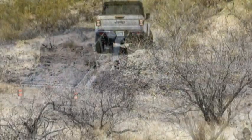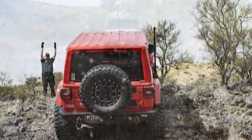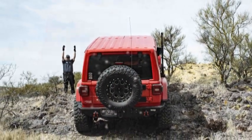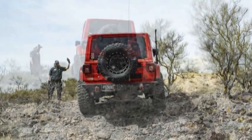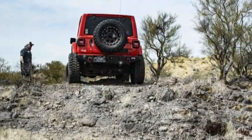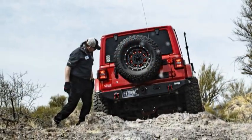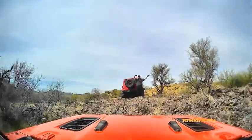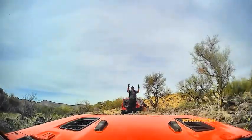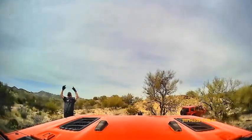Here are some of the vehicles ahead of us being directed up. Some areas are difficult to see from the front of the Jeep. This happens to us frequently on the trails, and it can be a bit scary until you can tell where the road goes.